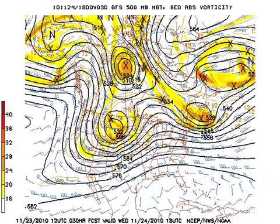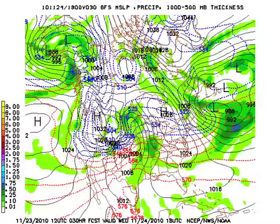We'll check the GFS. This is the 12Z run, valid at 12 noon tomorrow, Thanksgiving Eve. Big trough out west. Still got the warm ridging here. And there's your surface chart.